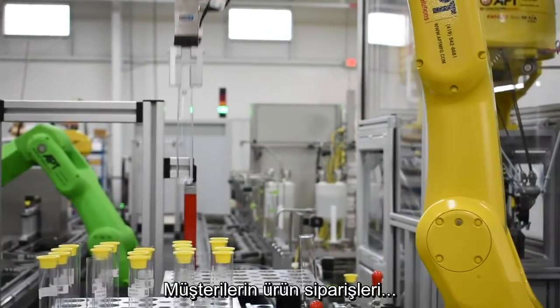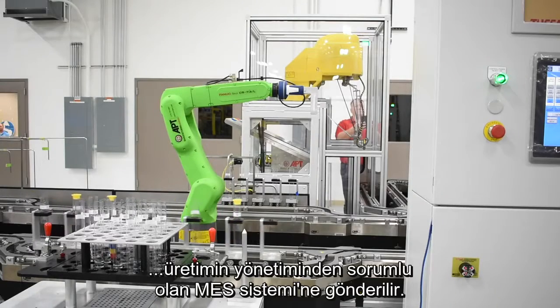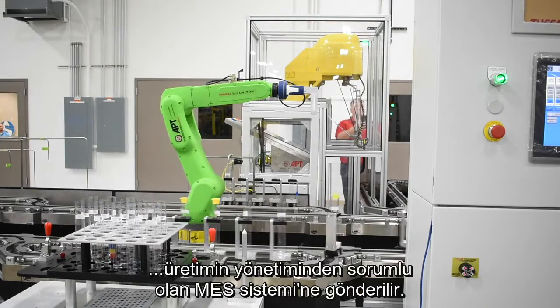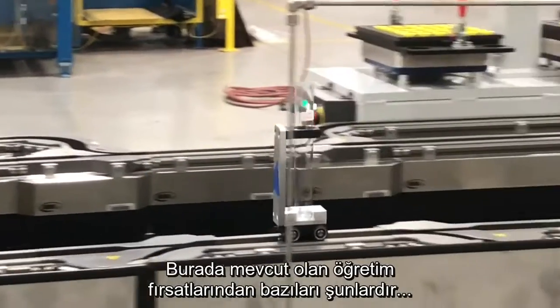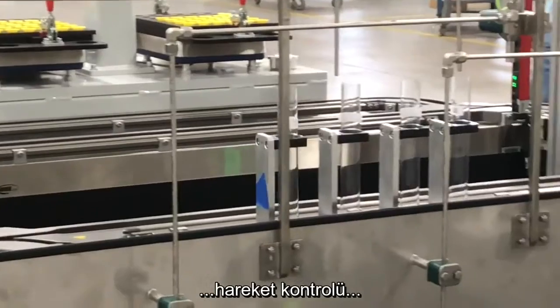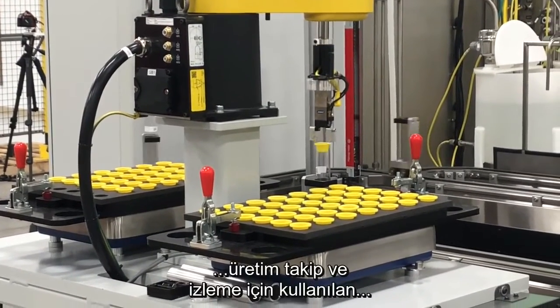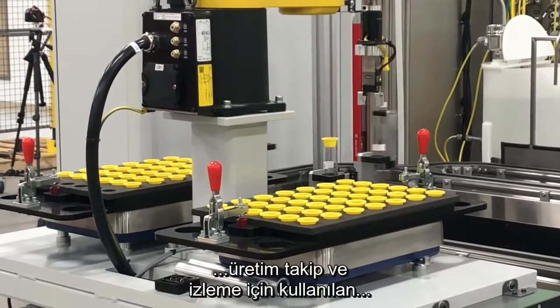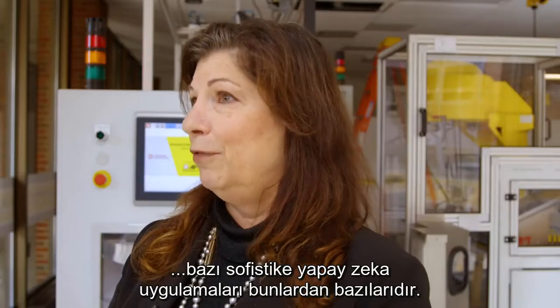These customer orders for products are sent over to the manufacturing execution system here at CSI, which is in charge of managing that production. The teaching opportunities available in this environment include things like motion control, fluid flow management, lot size of 1, track and trace, and several applications of sophisticated AI to manage the process, to name a few.